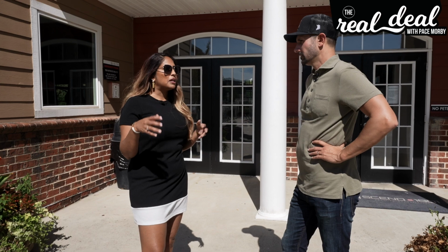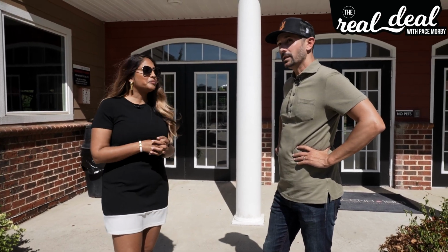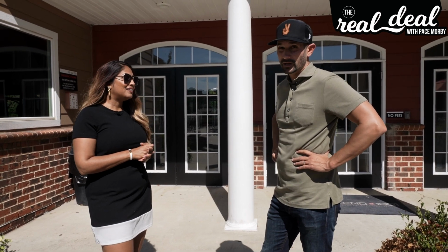Yeah, so we're currently bidding out to see about maybe painting it white. It's a lot of brick. 20 buildings here. It's a 408 unit deal.